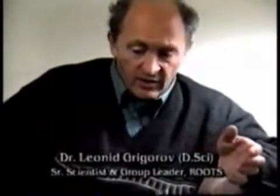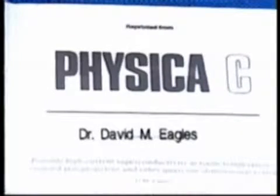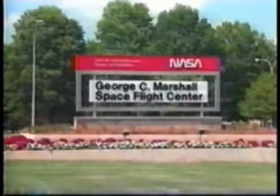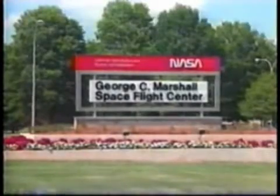Ultraconductors were discovered by Dr. Leonid Grigorov, formerly senior scientist at the Russian Academy of Sciences and now senior scientist and group leader at Roots. One of the first theoretical physicists to predict room temperature superconductivity, Dr. David Eagles, reviewed the Grigorov discovery and presented his positive conclusions at Brookhaven National Laboratory. Dr. Eagles, formerly senior research associate at the National Research Council at NASA Marshall, has been a consultant to the Roots team. Here Dr. Grigorov discusses how, after his initial surprise and skepticism, techniques for measuring conductivity of the polymers showed unmistakable superconductivity.